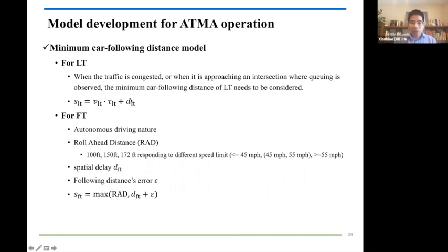But there's a perception response time, right? Because the first vehicle is driven by a human. But if you look at the second vehicle, the follower vehicle, there's no driver. So in that case, the human perception reaction time is out of the picture. It's no longer our concern. Instead, we should look into the road ahead distance, as well as the system accuracy. How accurate is the system in maintaining that following distance?